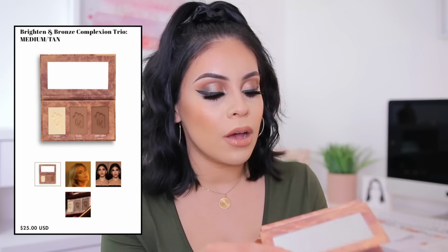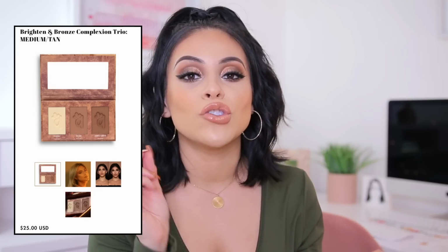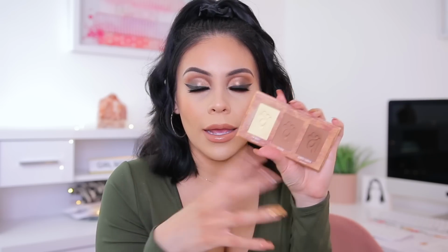Speaking of contouring, I wanted to shout out my Alamar Cosmetics Brighten and Bronze Complexion Trio. This one is in the shade Medium Tan. I love Alamar Cosmetics. It doesn't even look like I've been using this because the product is so silky. It's not powdery at all. It's the most soft and silky, amazing formula ever. You can be really heavy-handed and you're not going to have powder flying all over the place.